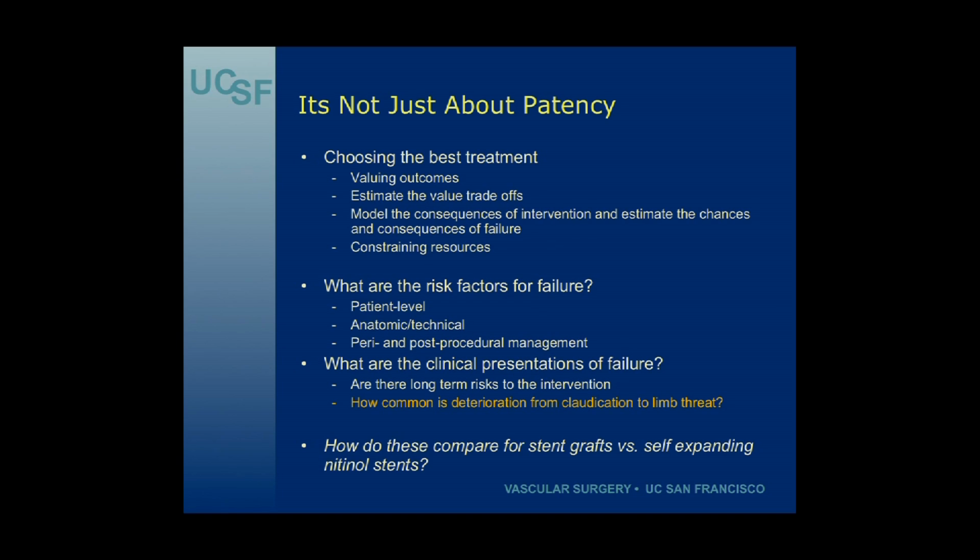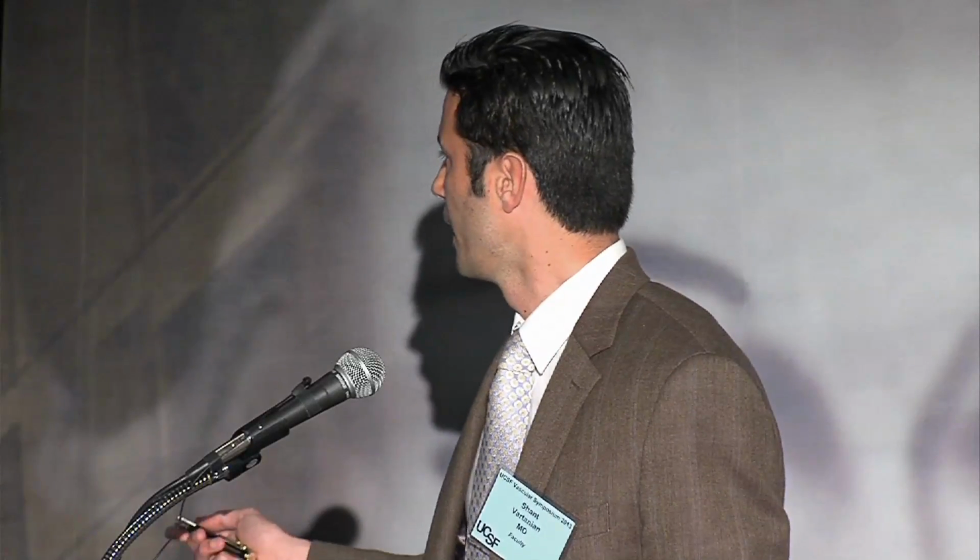The majority of the data out there is really midterm data, 1 or 2 year results. VIBRANT is fantastic because it's 3-year results. What I will say in terms of the major adverse events in VIBRANT, I don't believe acute limb ischemia was a predetermined endpoint. So again, it's not published, it's hard to know how to interpret that, but you really need to understand the risks of intervention before you can accurately decide what is the best treatment for that particular lesion.